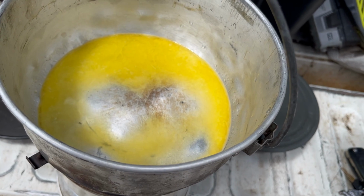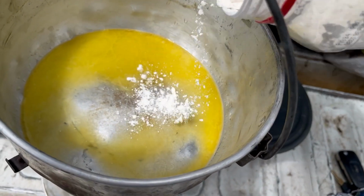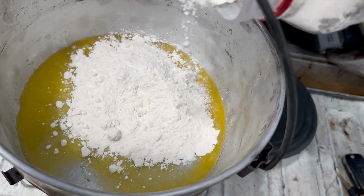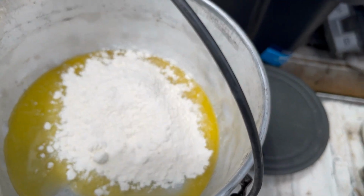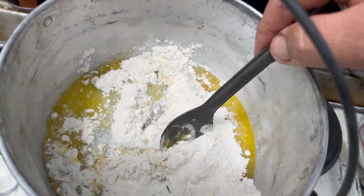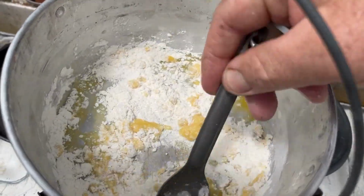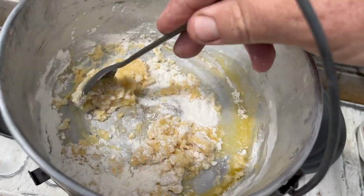Okay, our butter's all melted there, and we've got some flour here, and I'm just going to tip some flour in, and not too much, but just around about there, that'll be heaps. And close that up again, and now we just mix in with that butter, and that'll turn into a little bit of a paste in there, and we'll get that looking right.